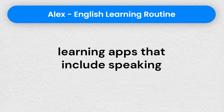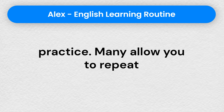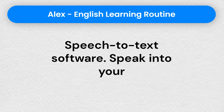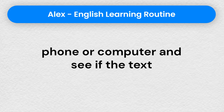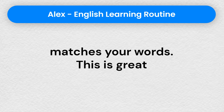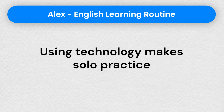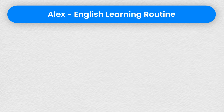Language learning apps that include speaking practice. Many allow you to repeat sentences and check pronunciation. Speech-to-text software. Speak into your phone or computer and see if the text matches your words. This is great feedback for pronunciation clarity. Using technology makes solo practice interactive, almost like having a partner.